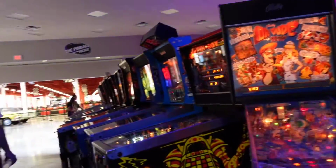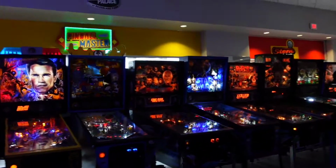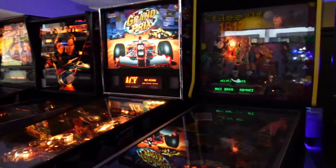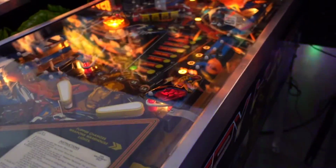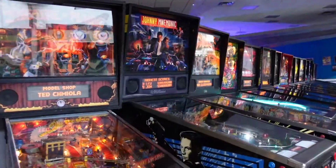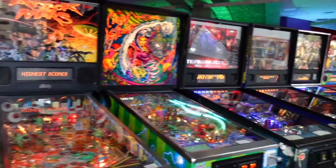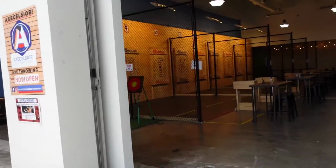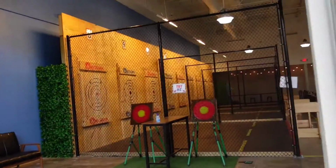And then here's another little section here too. Jurassic Park. There's Last Action Hero, Star Wars, Popeye, Spy Hunter. Oh, it doesn't work. And then another section over here too. Ooh, a pretty good amount. If you really like pinball, you can spend 10 to 25 bucks. Okay, here's some axe throwing. That's interesting. You can throw your axes.